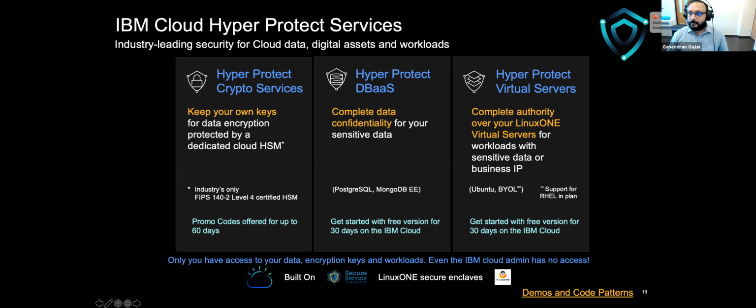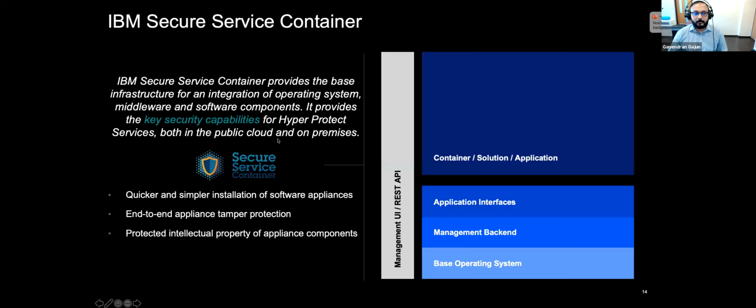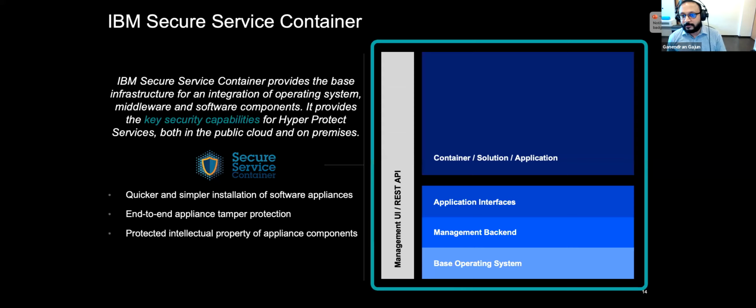So let me just move that. Our HyperProtect services on the IBM Cloud are really made possible through what we call our secure container technology. This secure service container technology was introduced in the IBM Z13 mainframe system.